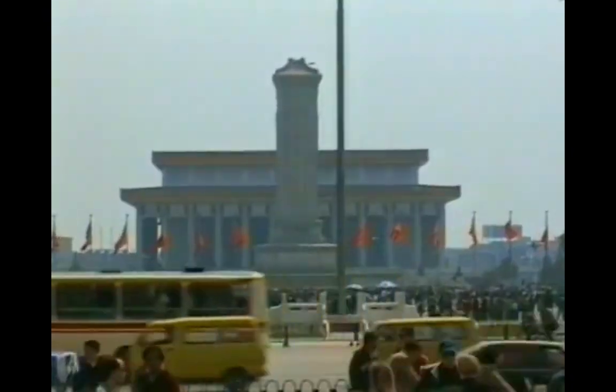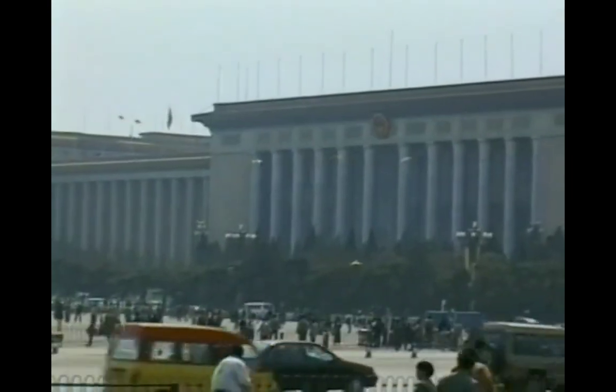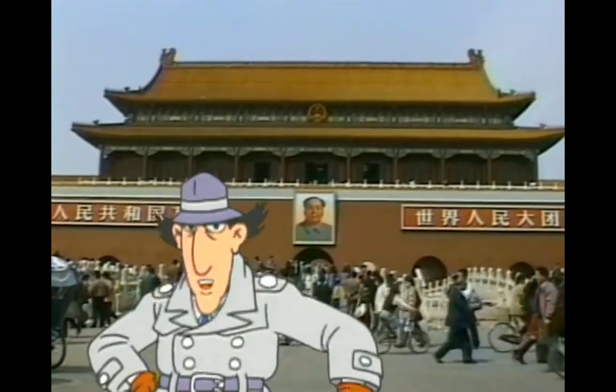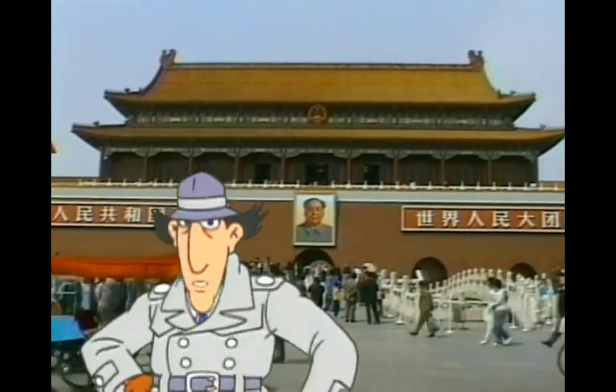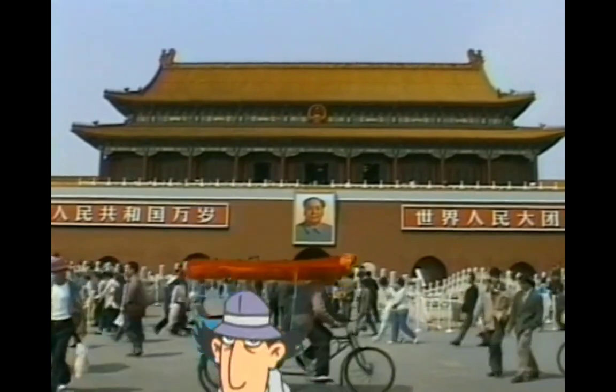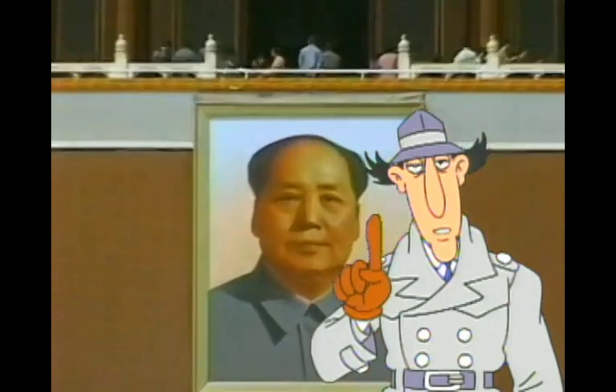Tiananmen Square is surrounded by monuments and museums that honor the people of China. The square is named after the Tiananmen, or Gate of Heavenly Peace, that sits at the north boundary. Wowzers! Look at that picture of the chief. Actually, it's a chairman. Chairman Mao Zedong.